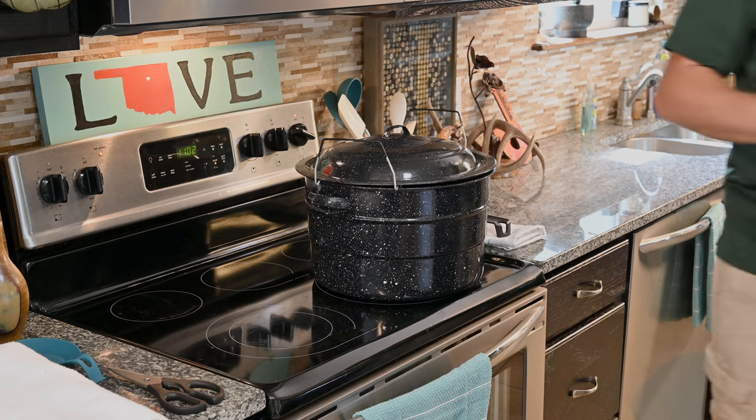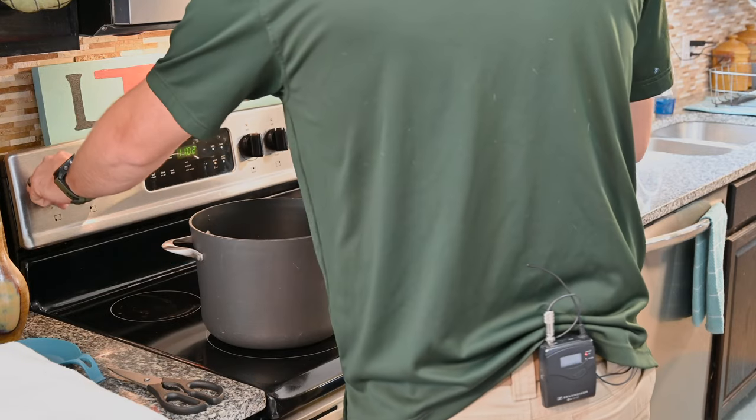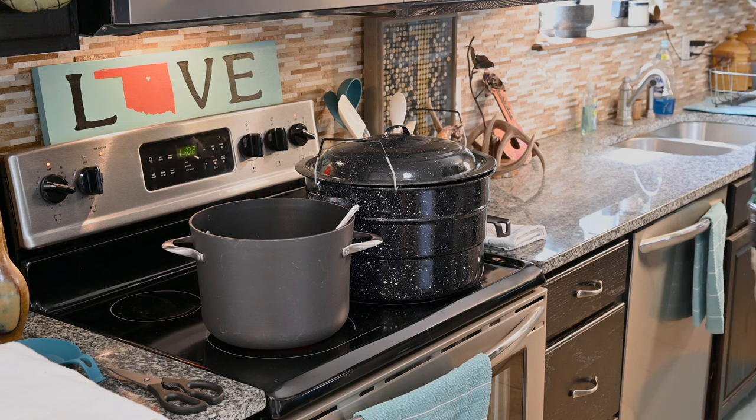Now, while this is actually warming up, is a great time to start working on getting your jars put into your water bath. We wanna do that so that the jars are all sanitary. Whenever we're dealing with making jams or canning or anything like that, we wanna make sure that the jars are nice and clean so that we can have them on our shelves in our pantry for 18 months or more to be able to use them down the road.